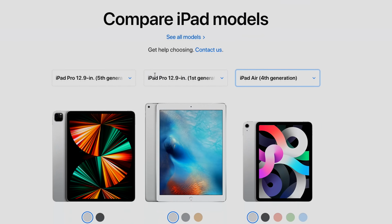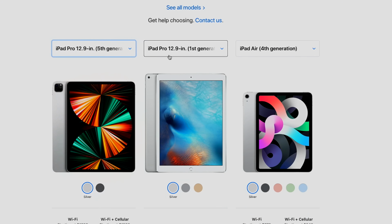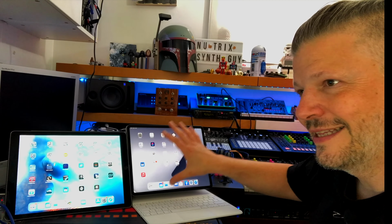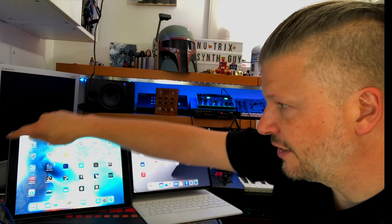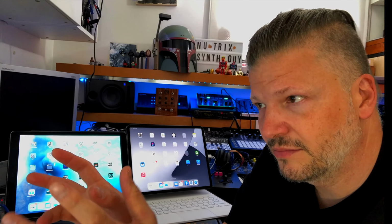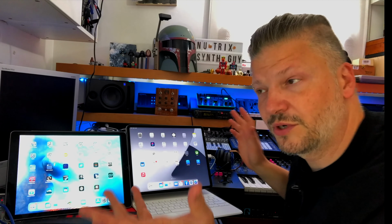In this window, we can compare the iPads. I've got the iPad 12-inch Pro 5th generation, which is the M1, and the 12-inch first generation. When you compare the two, they're actually the same size, but physically the M1 is smaller. The edge of the M1 is smaller than the edge of the original first gen 12.9 Pro. So there's a difference in the design itself. Physically, this one is actually bigger than the new one with the same size screen, which is pretty interesting.